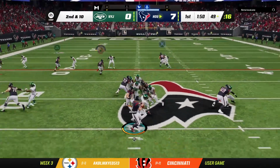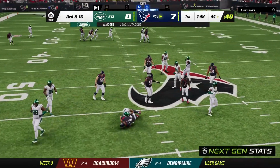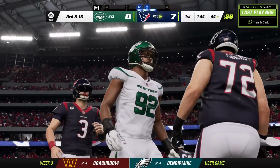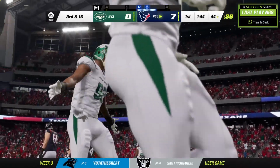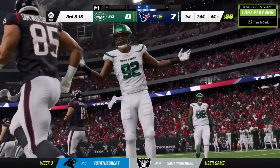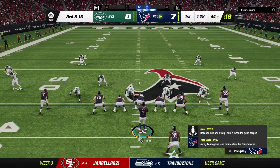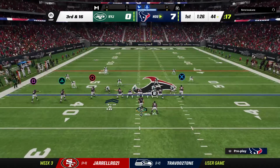Off the play fake, Mills. He'll be taken down. The Jets get in there for the sack. It'll go as a loss of about 6, and now it brings up third. Yeah, some real defensive resistance there, saying not so fast to a good drive. They had marched to the end zone the last time out.